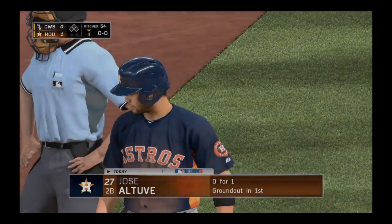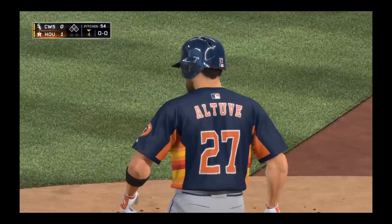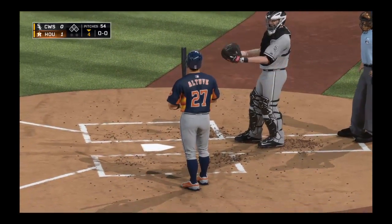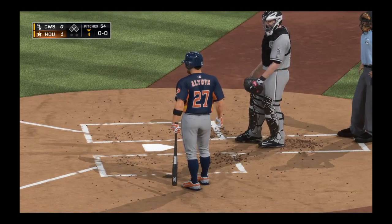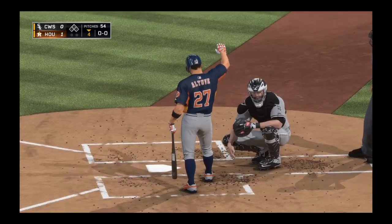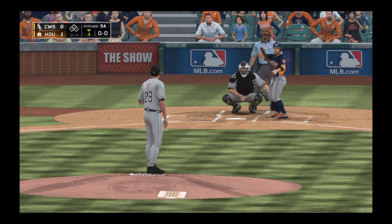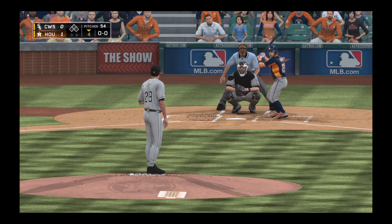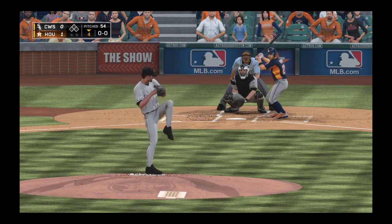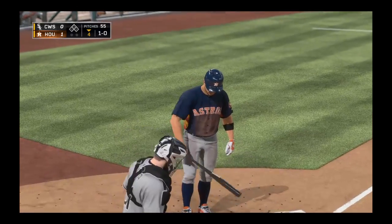Jose Altuve will stand in now to lead things off, and he'll do so against a guy who's definitely in a groove out there. Yeah, he struck out the side his last time through, and they've got to do something to get this guy out of the role that he's been on. And this one's not close. It's in the dirt for ball one.